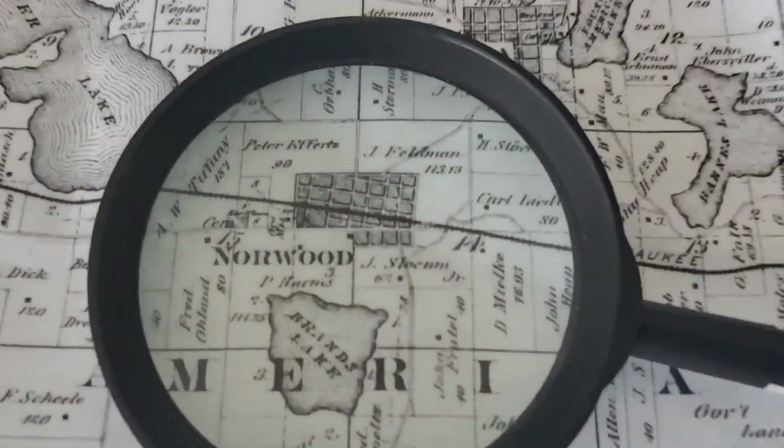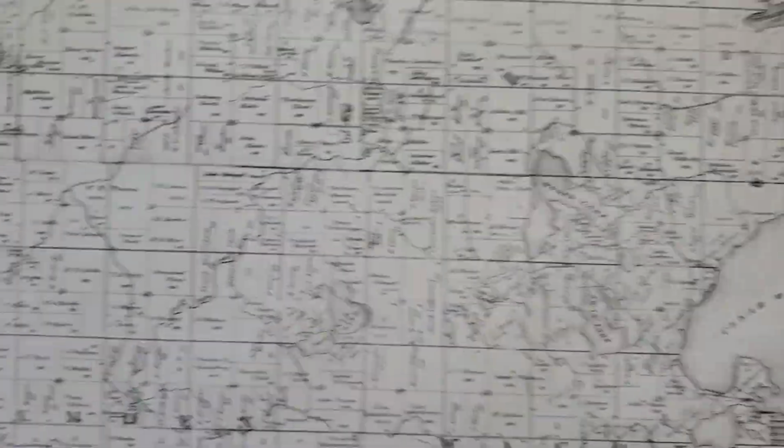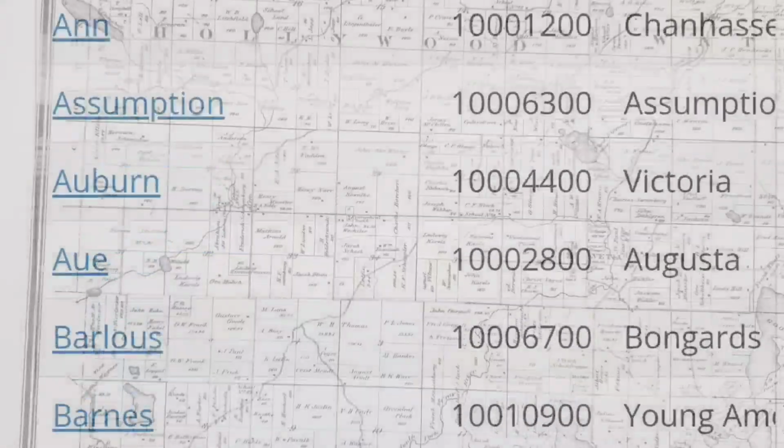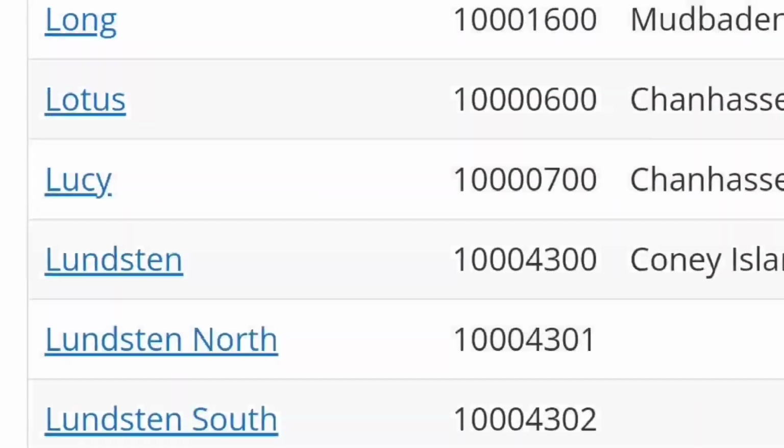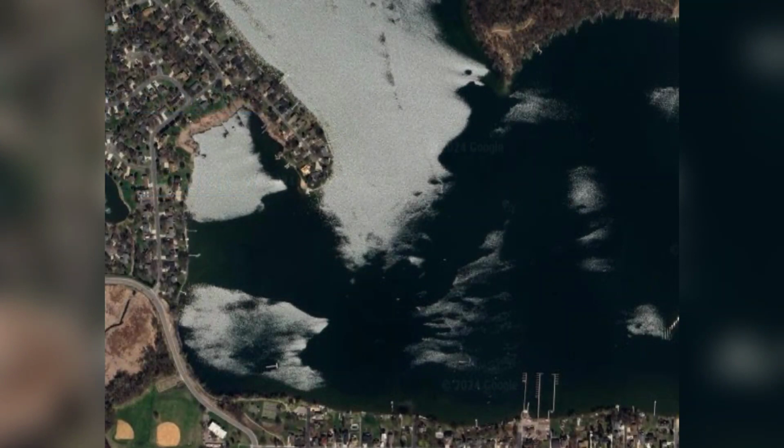On the 1880 Carver County plat map, there are approximately 118 marked bodies of water, not including rivers or streams. The Department of Natural Resources lists 96 lakes on their lake finder. Did you catch that? There may be a few reasons for this change.